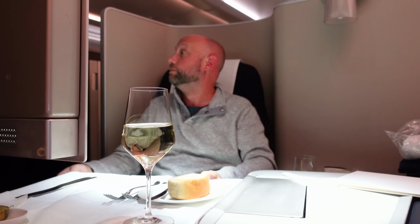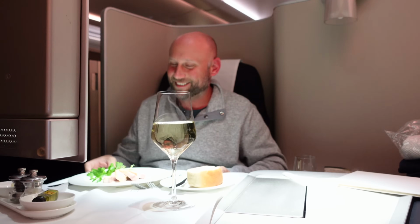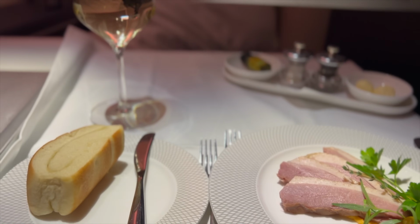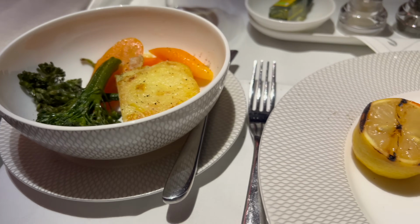And we ordered the gourmet course tonight, so enjoy. Thank you. To start, I asked for this amazing sounding duck dish. So that duck and that garlic bread, like 40 thumbs up. And now for the star of the show.